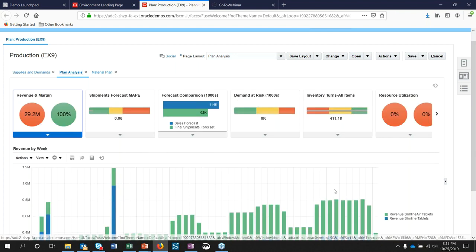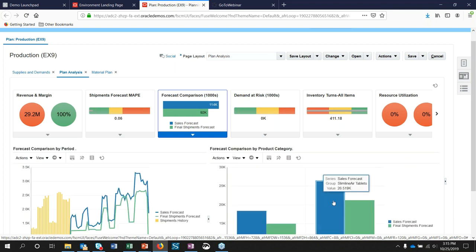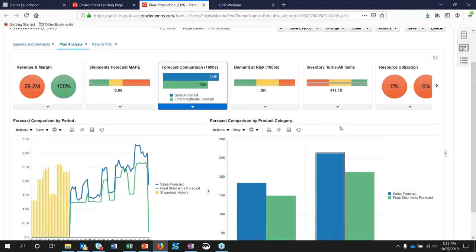So if I were to come back in here, if I made a big enough change in here, I would see that change being reflected in here. Again, I can move through each of the subject areas, which allows me to react and be able to move as quickly as I need to move.